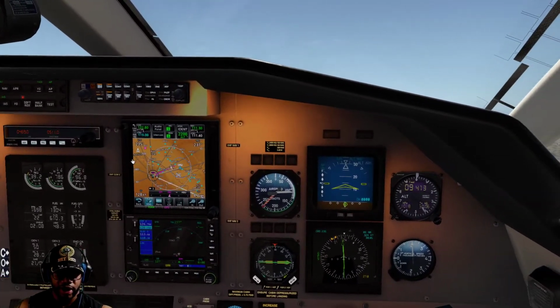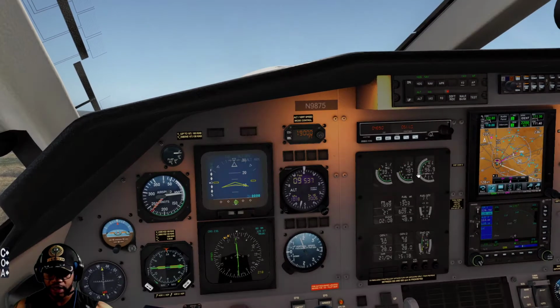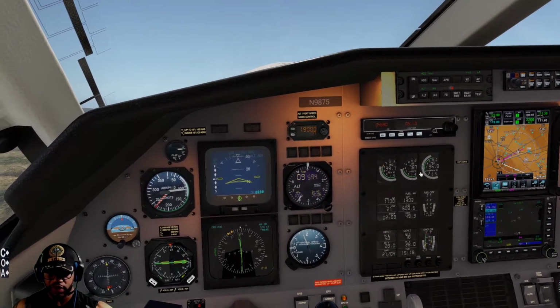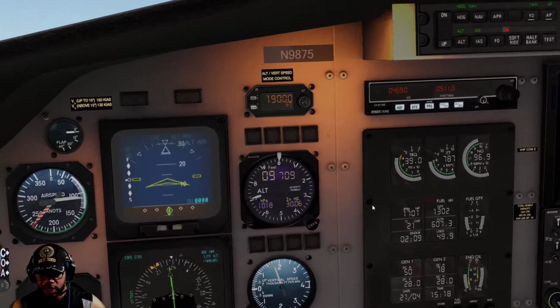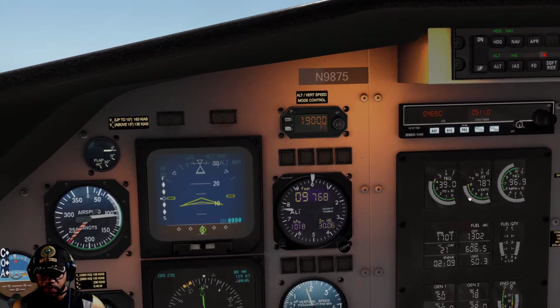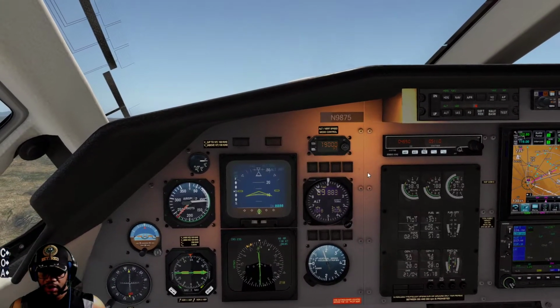Now you can see it's not redlining on the torque. We were redlining, actually it was on the NG over here. Now you can see, since I brought that back, everything is pretty much in the green or the yellow, which is okay. So that's what we want.